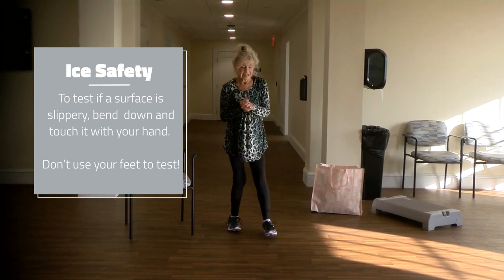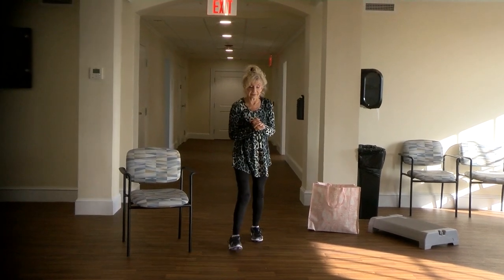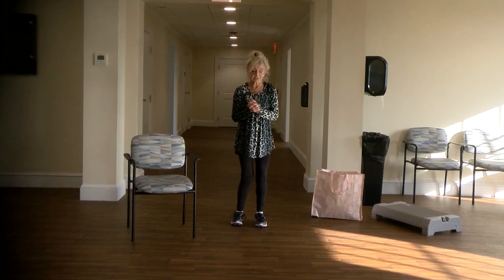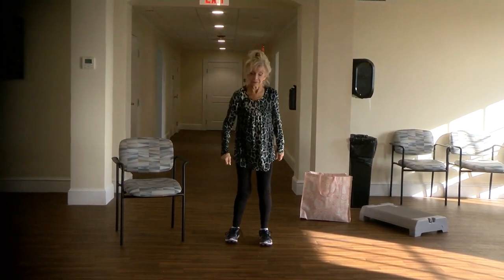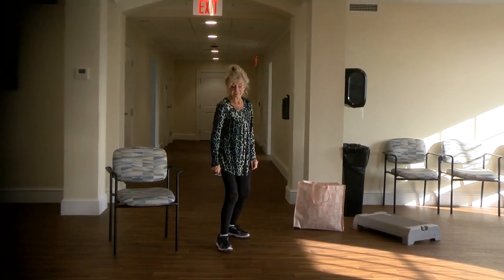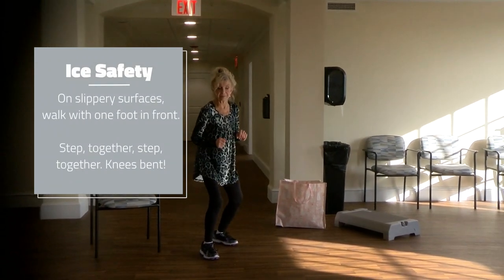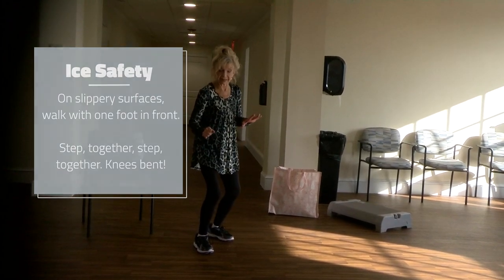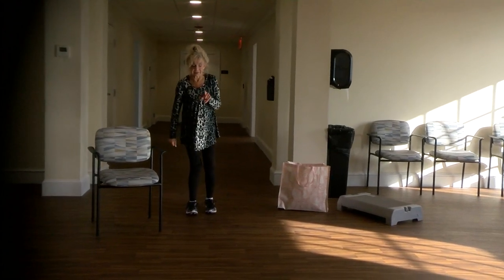So you'll come to a point where you're not sure. There's a little bit of snow on top of the walk. You don't want to walk totally straight because you can slip this way or this way. You want to walk with one foot in front. Step together, knees bent. Everybody got that? Okay. Before I forget, I'll go back to ice in a minute.